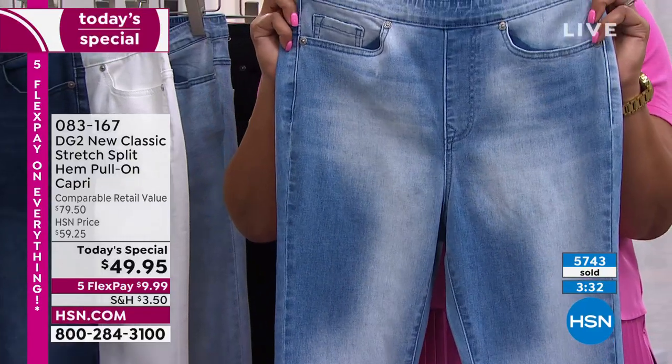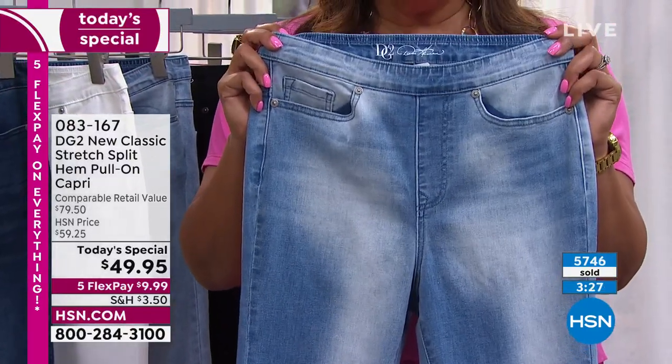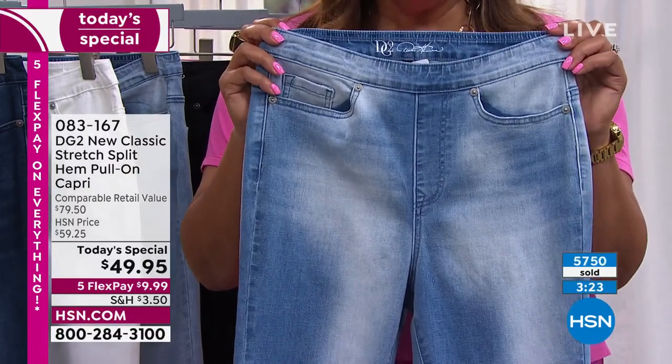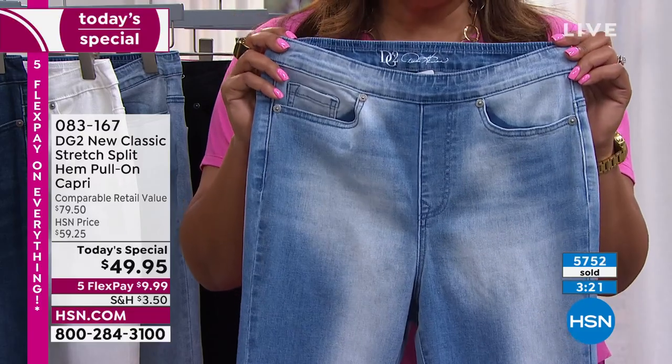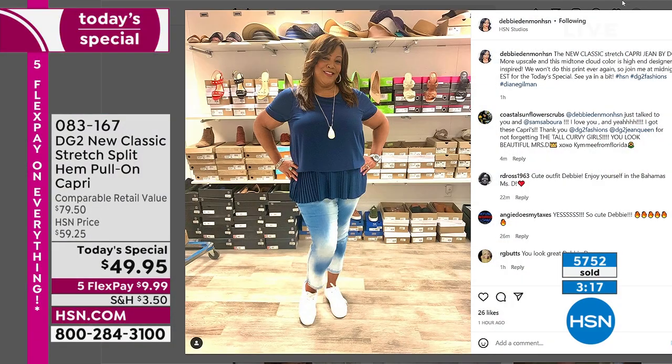But look at this tie-dye. This is so expensive to do. This is a very expensive jean. This was inspired by a high-end designer, we won't say who that is, from one of those high-end department stores. We won't say which department store, but this should be over $200. Here I'm sporting it with the white Fila sneakers. You can get them here at hsn.com if you don't have them. But look how cute and fresh that is.